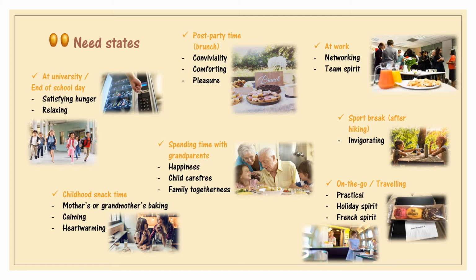It satisfies hunger at university when it's available at the snack machine. It's also a product linked to conviviality during a post-wedding brunch, for instance, or even during networking sessions such as company breakfasts. Moreover, Madeleine could be at the center of a nomadic experience as an in-flight catering product or on the train. Here, the practical aspect prevails, but we can also feel foreign people's emotion experiencing à la française products while coming to France by air.